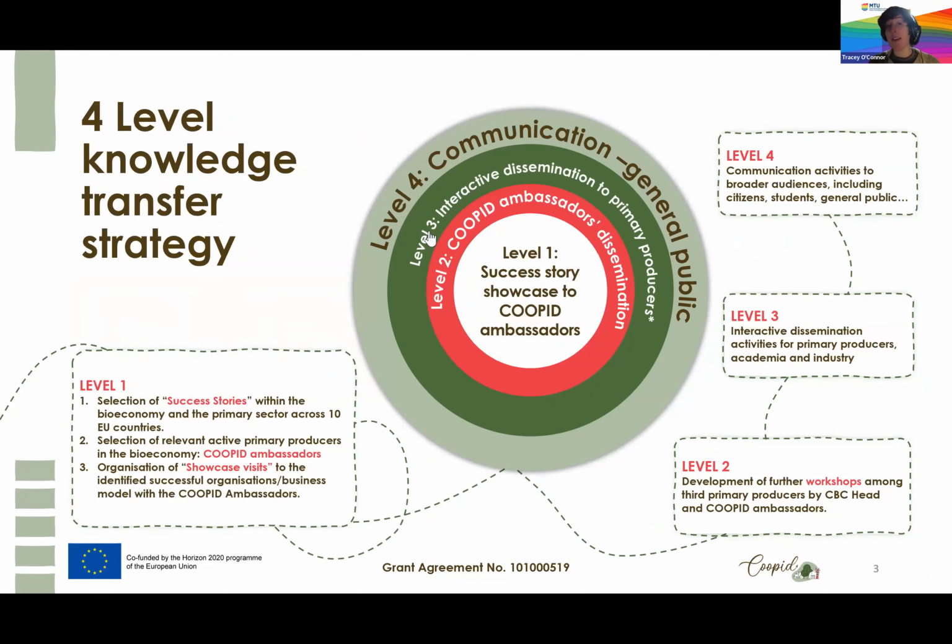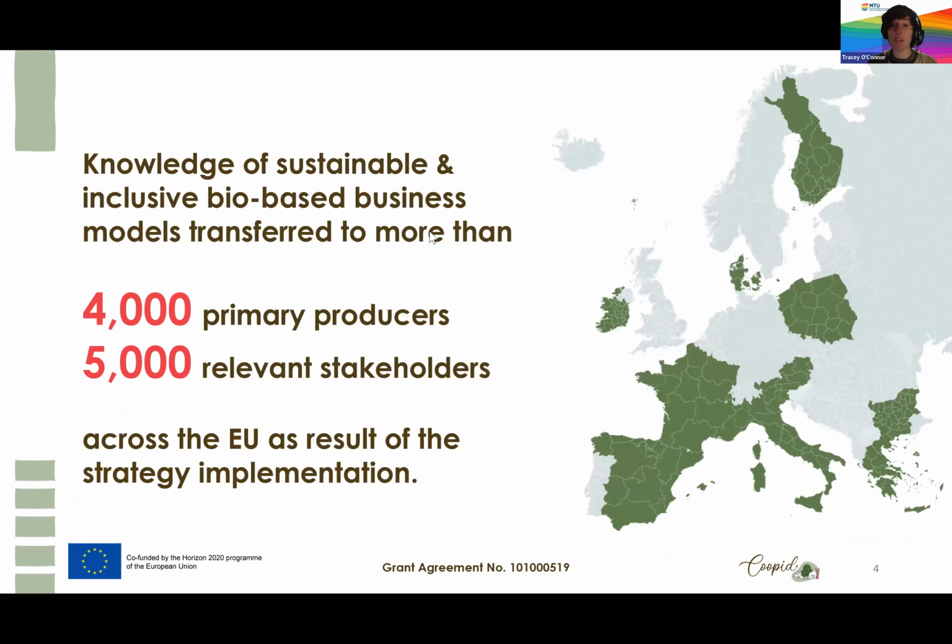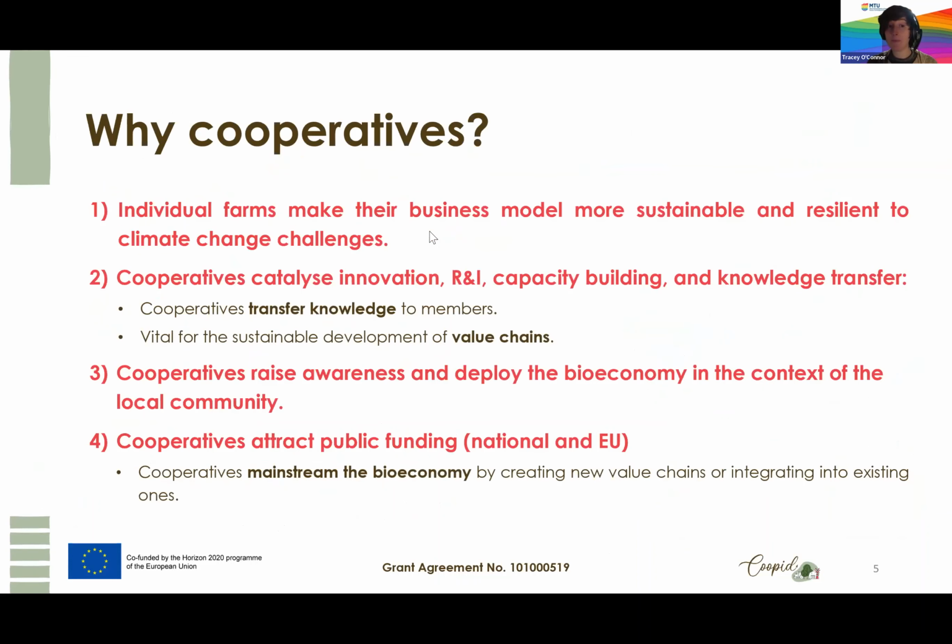The other levels then are where the ambassadors share their knowledge with others in their own countries, and then further knowledge sharing through general media, through social media, but really emphasizing the kind of peer-to-peer sharing element of it. Through this project, we hope to reach 4,000 producers from farming, forestry, fishing, etc., and 5,000 other stakeholders in the European bioeconomy. And there's particular emphasis on cooperatives within this project. A lot of the showcases are cooperatives, including this one from Austria.